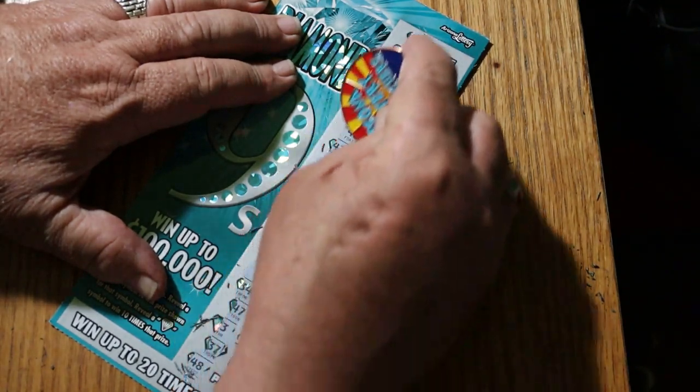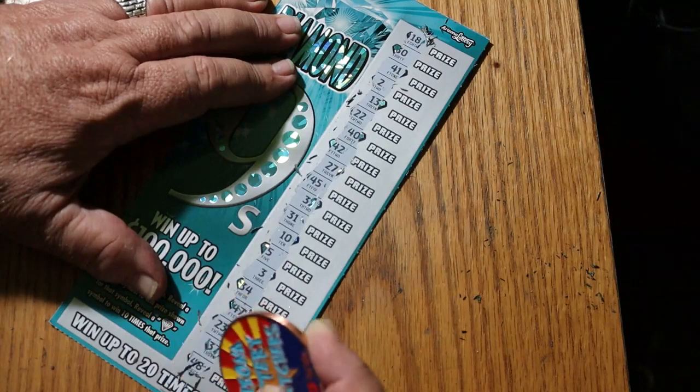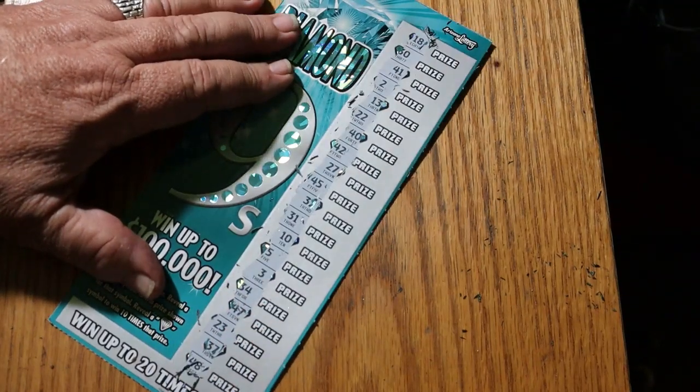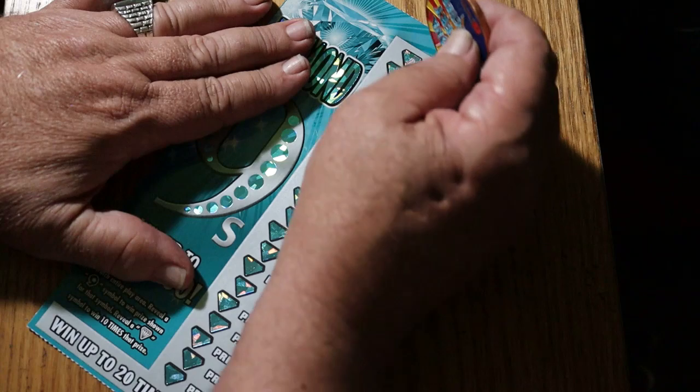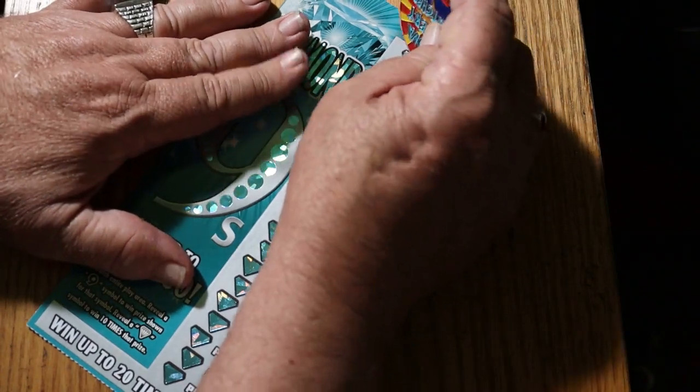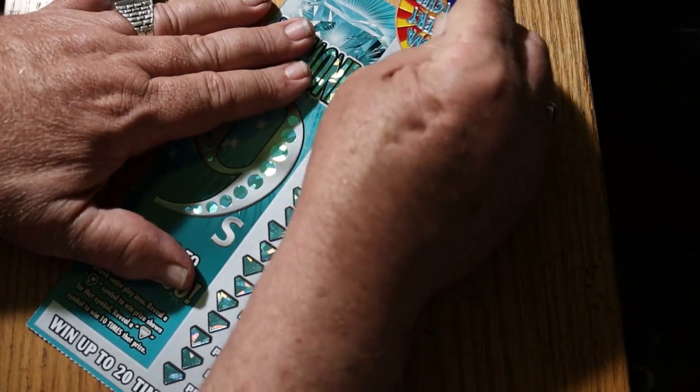And the first one is nothing. Nope. No nines. No diamonds. All right. I did the new $2 ticket that came out today, and it performed beautifully. We'll see how this one goes.